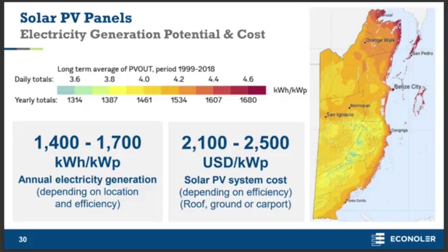around 1,500 kilowatt hour per kilowatt peak installed system, and the cost maybe about $2,000 per kilowatt peak. So just with this information, you can assess with your energy tariff what would be your savings and the typical simple payback period for your project. And again, the cost will depend on whether you're implementing the project on the roof, on the ground, or maybe a carport. Also, the cost might be a little bit higher if it's implemented on the islands.